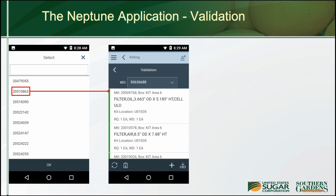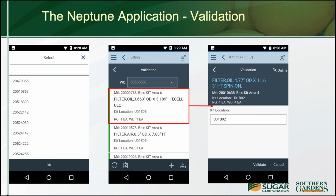As I said before, some of these work orders can have several, if not hundreds, of items in them. If the user actually does select the individual item, it gives them the ability to verify the kit location. They can change the kit location if needed, and validate any individual items in the kit box as needed.